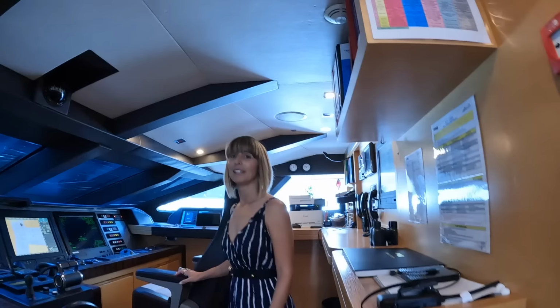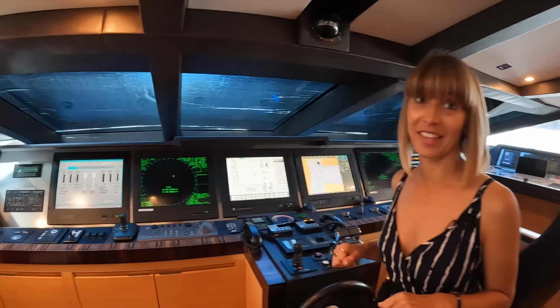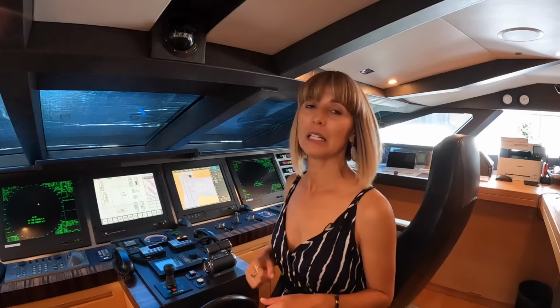All right, well, you guys can tell that we have a huge sunshade in there. That's why it's so dark in here. If we didn't have it in, it would be really, really bright in this helm, for sure. Yeah, especially with such slick windows going forward. So the helm is really no guest area. It's a working crew area, captain.